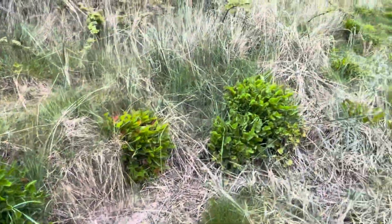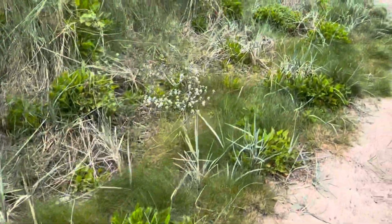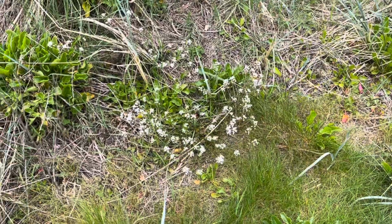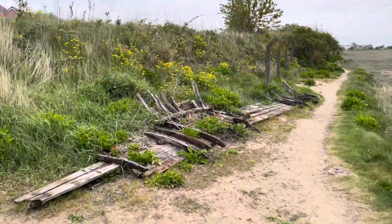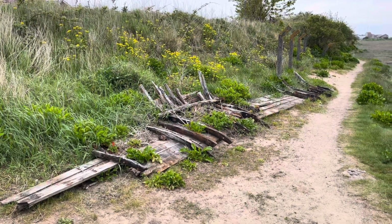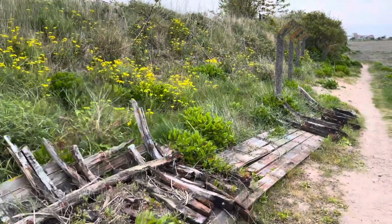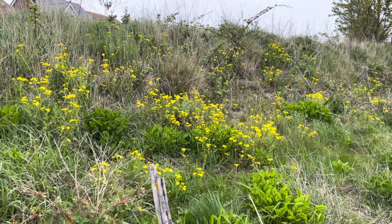More beet up here, a bit more of the grasses, different types of grasses. More of the scurvy grass there. So as I'm walking down, it's a bit more of the wrecks that have been washed up. Just shows you how far stuff can be carried on the tide. In the background, the yellow flower there, as far as I'm aware, is ragwort.